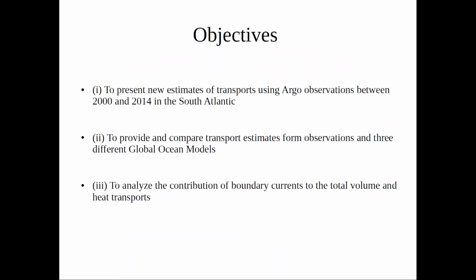So given this perspective, these are the objectives for this study. Number 1, to present new estimates of transports using Argo observations between 2000 and 2014 in the South Atlantic. Number 2, to provide and compare transport estimates from observations and 3 different global models with data assimilation. And number 3, to analyze the contribution of boundary currents to the total volume and heat transport.